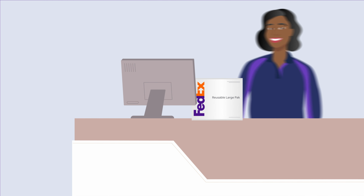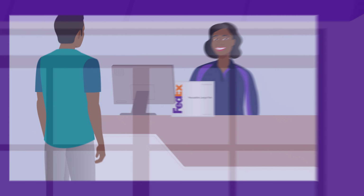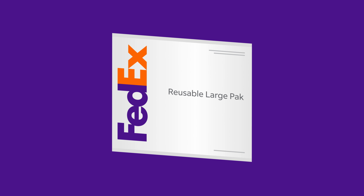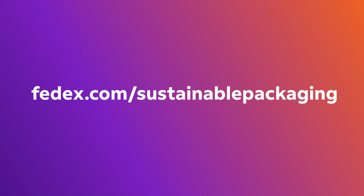While each reusable pack must be sent initially using our expedited shipping services, the packaging can be used for expedited or standard shipments on the second trip. Alongside our goal of carbon-neutral operations by 2040, the reusable pack is yet another way we're working to help protect the environment. You can learn more about the packs at fedex.com/sustainablepackaging.